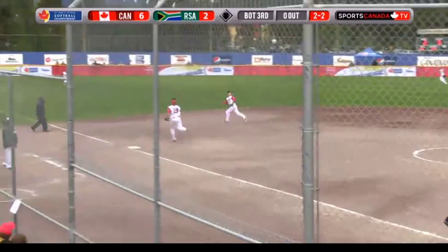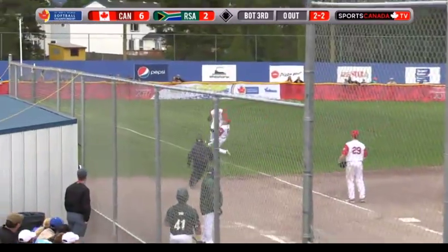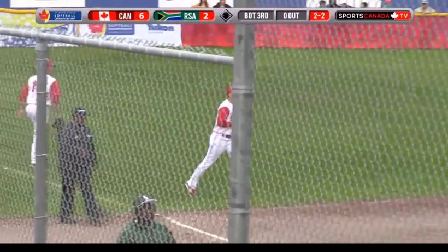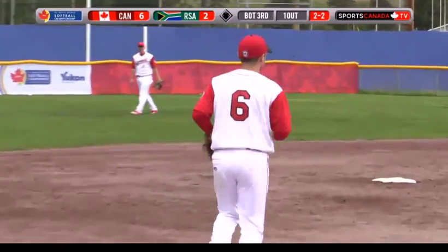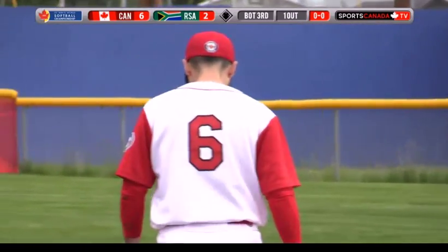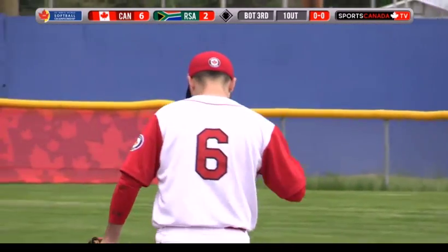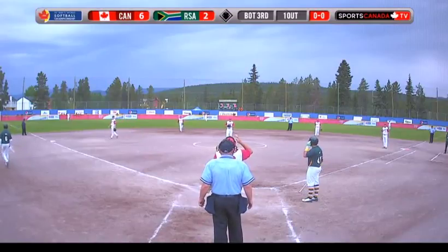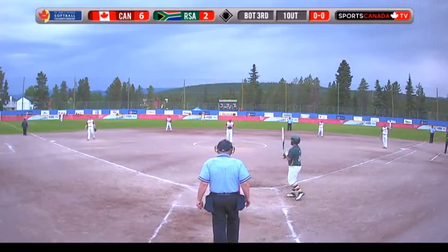And he'll give that a little flare out to left field. Over goes Schellenberg. Nice basket catch made by the shortstop for Team Canada. Great play by Schellenberg to collar that one in, I'm going to say. There's no way Mark Johnson was going to get to that ball.